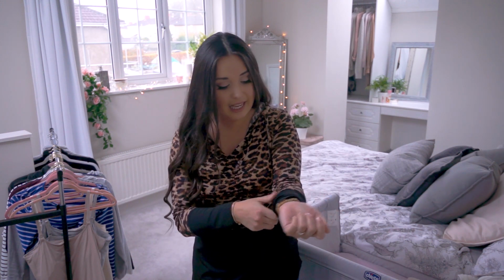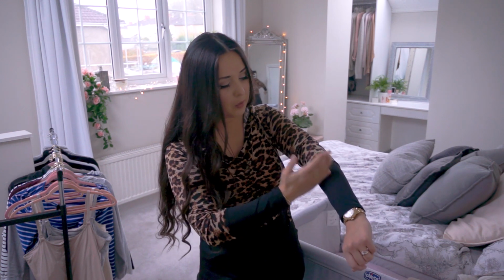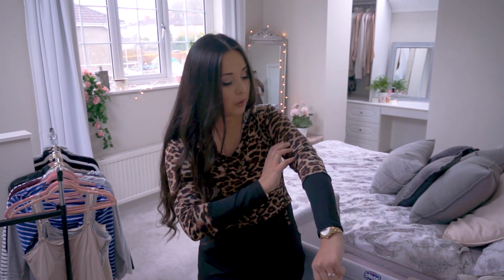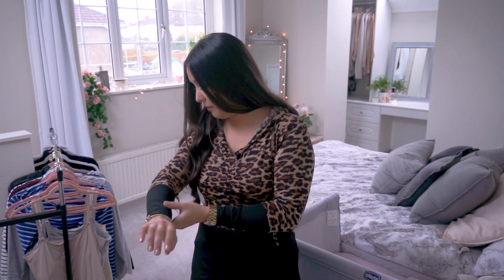This item is really, really stretchy. I would say that it is true to size, but there is a lot of stretch in this item. It's because it is that same kind of sportswear fabric, which means that it's really stretchy. I'm not sure if I like the sleeves changing midway down to a black. I think I would have preferred the print to continue straight down to the wrist, but it's okay. I'm happy, and for £6 it's an absolute bargain.